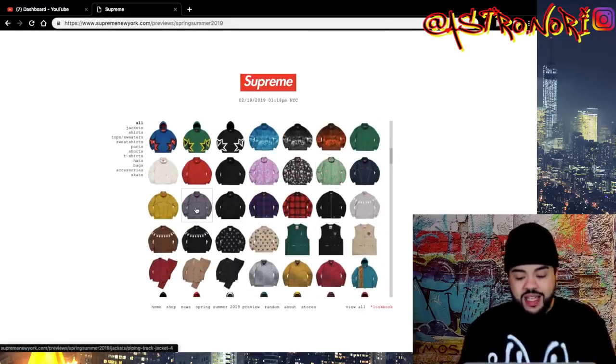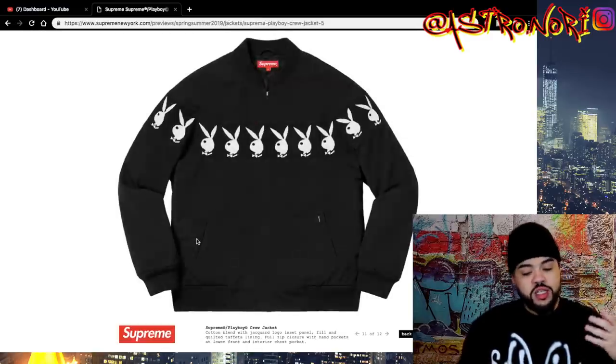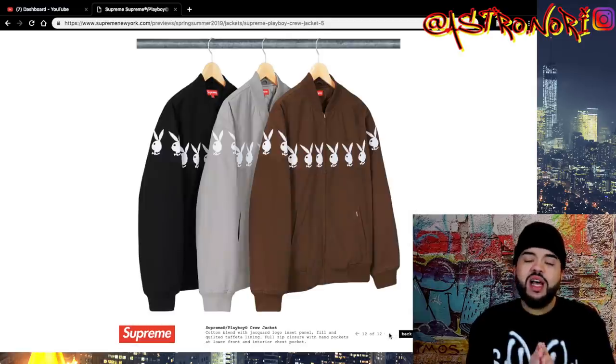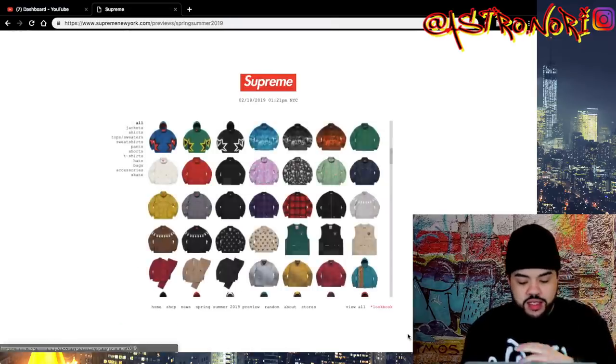But all of these jackets after that are looking bad. The last one that I'm gonna cover is this Playboy jacket, because it is Playboy, and it's this type of crew jacket. I don't know what that means, but this is alright, bro. It's kind of lazy in my opinion. It just has Playboy going all across it, and I could honestly miss this. Like, it's nothing, you feel me?